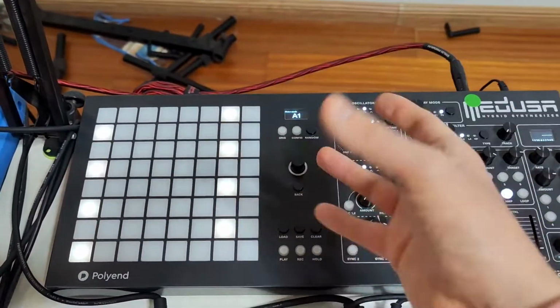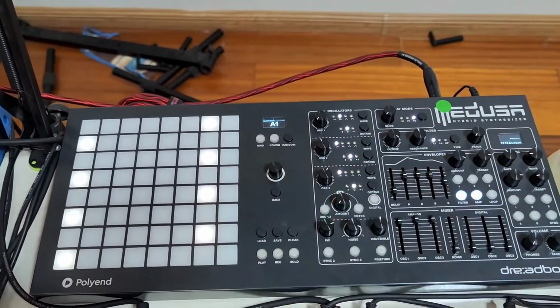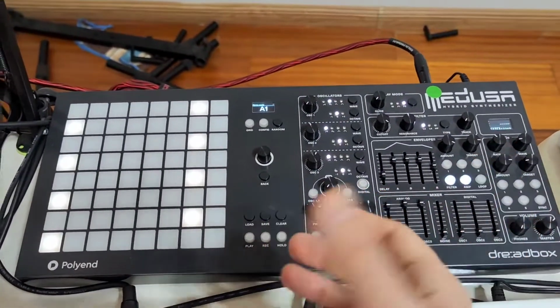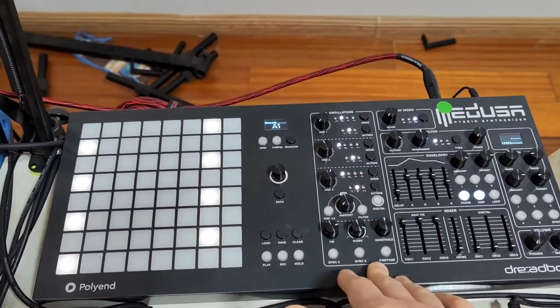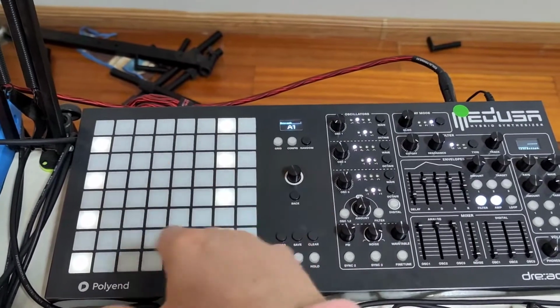Like, it just says play with me, and it looks like the kind of thing that, when I saw it, I was like, oh my God, I really want one of these things. It looks so cool to use. And it is really cool to use. It's not hard to learn how to use the grid to program sequences.